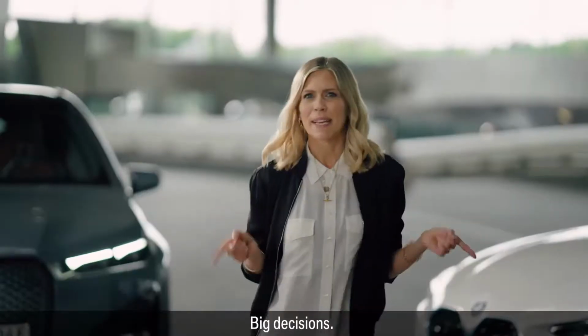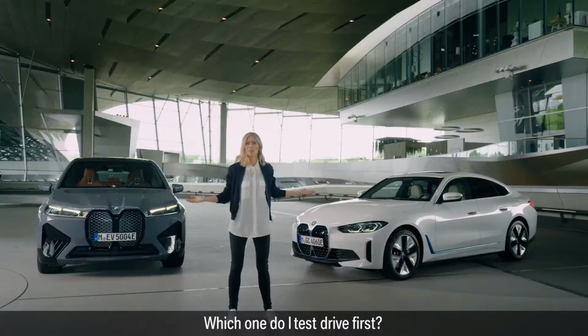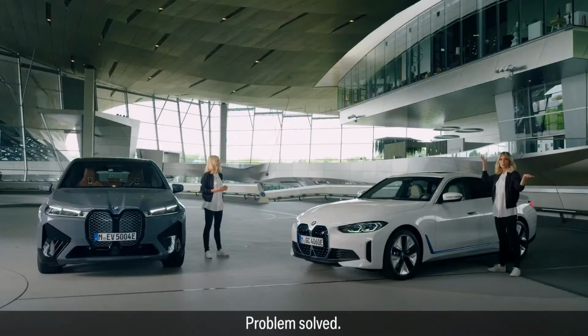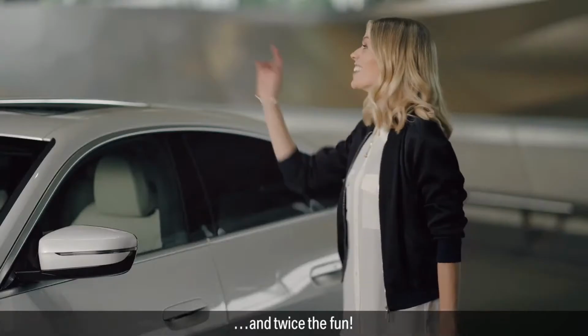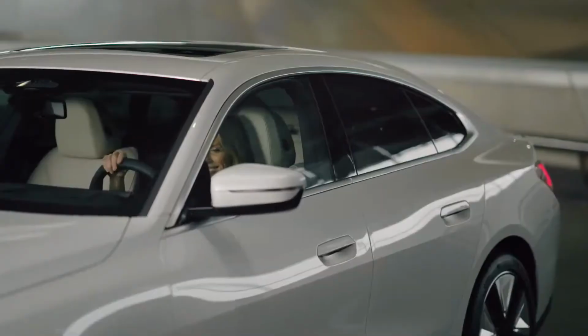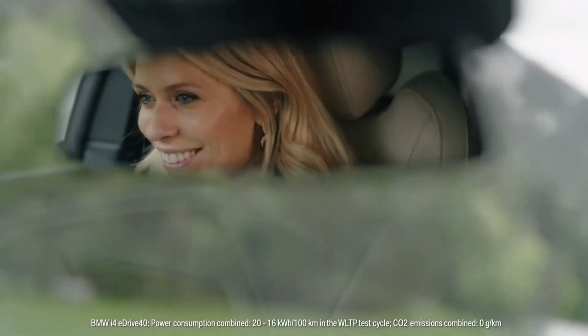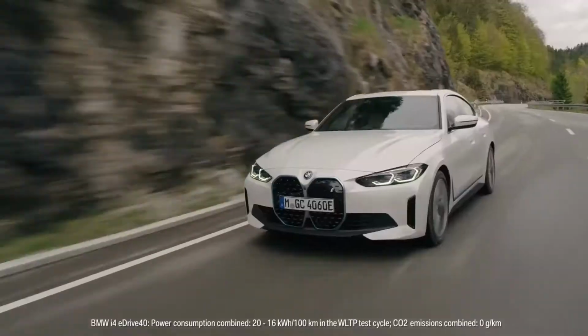Which car, big decisions? Which one do I test drive first? Actually, I've got an idea. Problem solved. Double the trouble and twice the fun. Here we go.